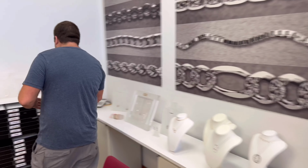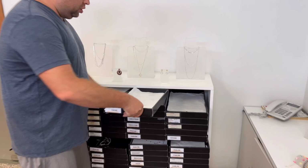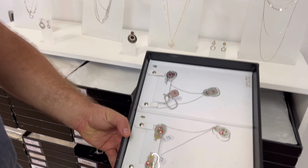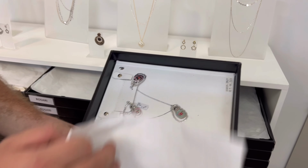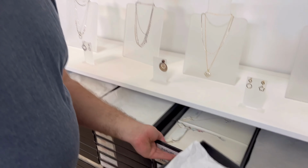There's also fancy items. So many different items. Matryoshkas. Maybe to support the war in Ukraine, I don't know. Colorful.